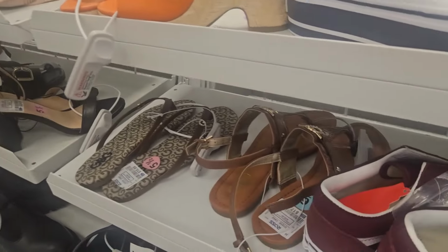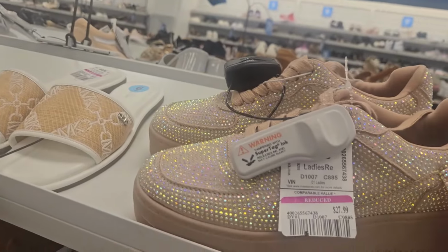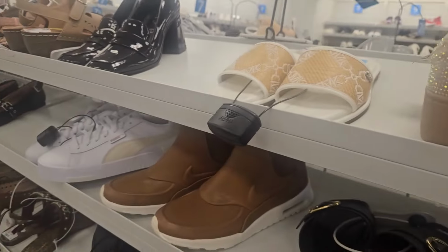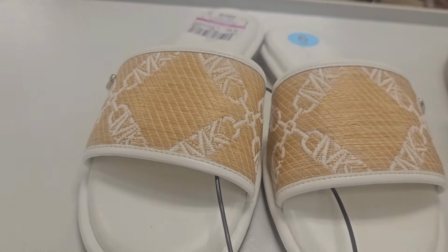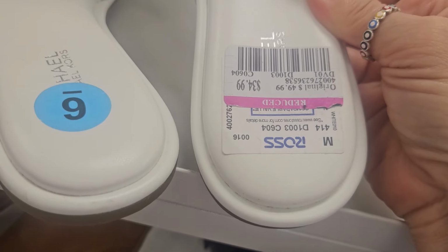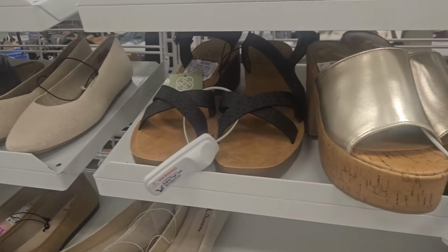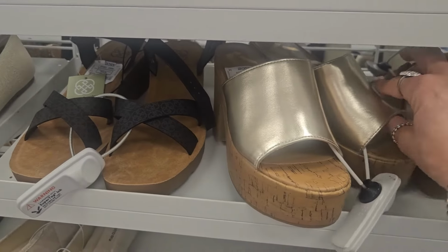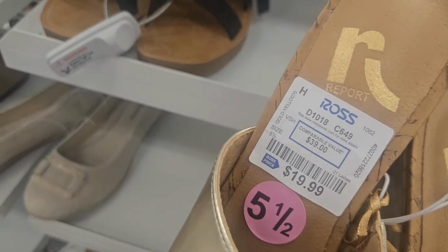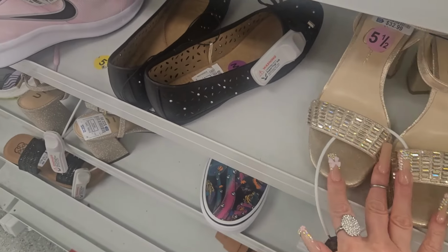They also have these, and they have a good selection. They have some repeats, but some are new. They also have these from Jessica Simpson, and I really like the style of it and the shiny bling.